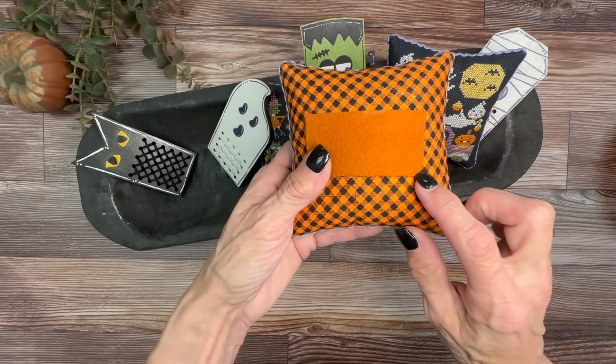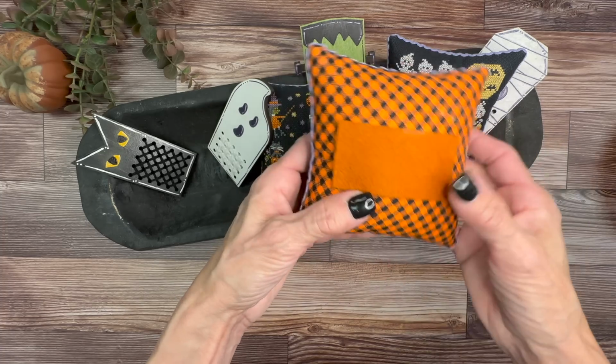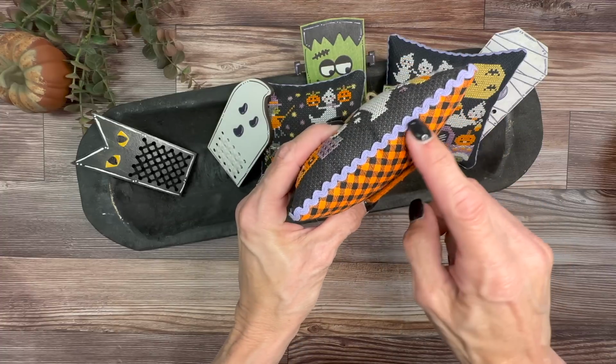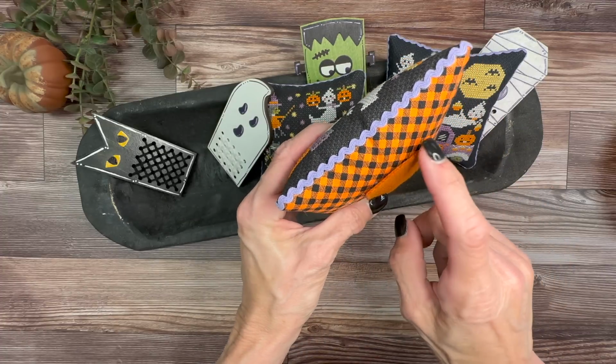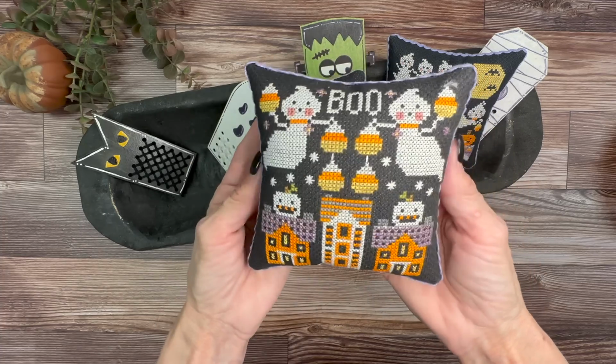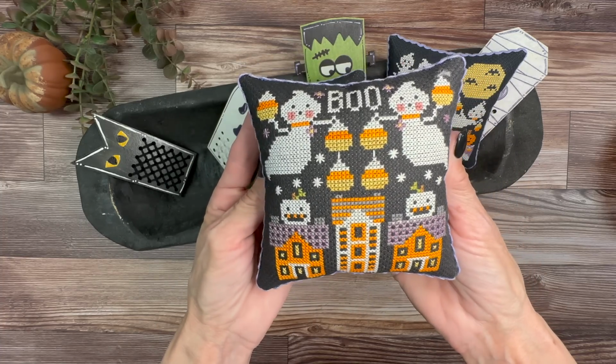So I put the felt on that I'm going to go ahead and whip stitch around that to fully finish that. Right now it's just stuck in place. But I also added some purple rickrack to the edge. I used Chelsea's checks in the black and orange. And these are the adorable finishes for this dough bowl.